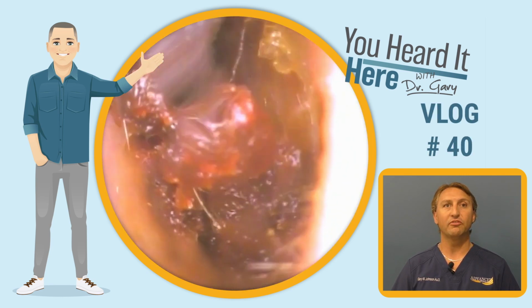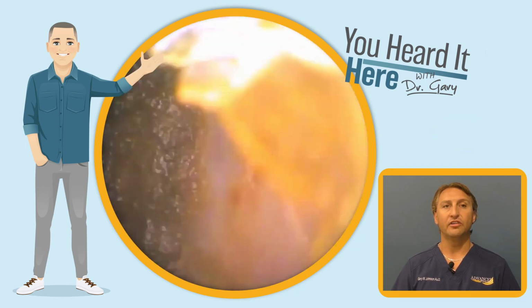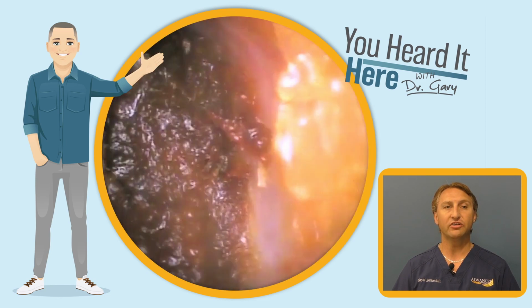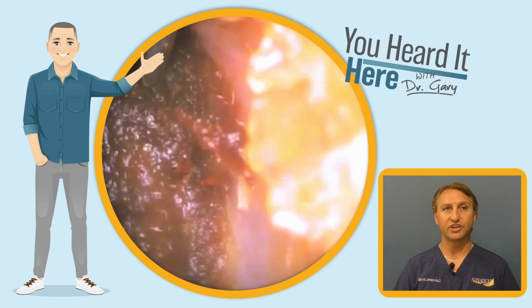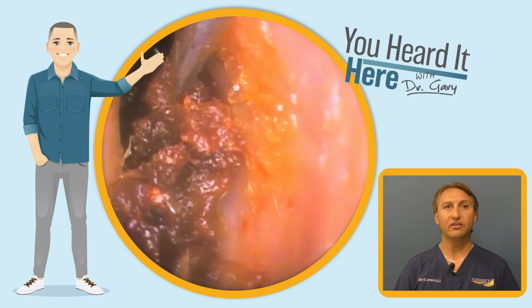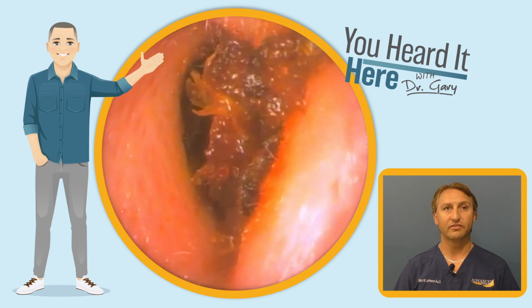To celebrate number 40, we're going to take a look at an ear that was quite a mess. Unlike in our last video where I was able to pull everything out in one big chunk, which I really loved, this one is going to be a bit more challenging. There's quite a bit of wax in here, and my curette's going through it like a hot knife through butter.